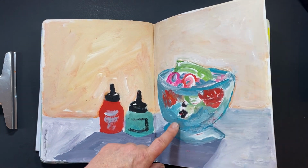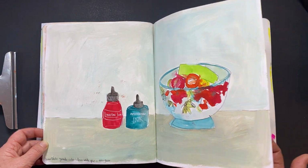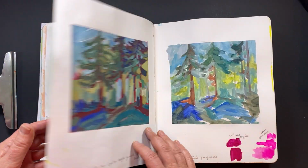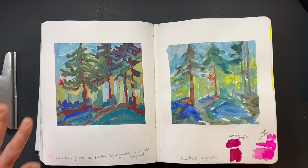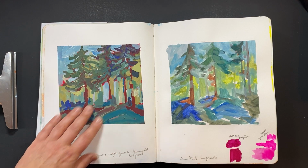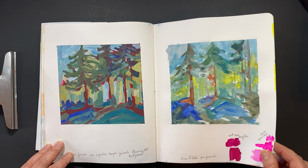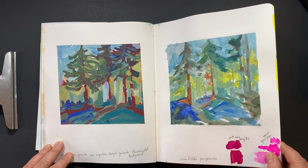Some still lifes of a bowl and some inks that I have here. I think I got that bowl from Walmart. It's a Pioneer Woman, something like that. I got some experiments here. So this one is Winsor & Newton gouache over Liquitex acrylic gouache primary red background. And I like that. This is just using the Caran d'Ache pan gouache only, so just one layer. And I gave up. I didn't keep going on that one.